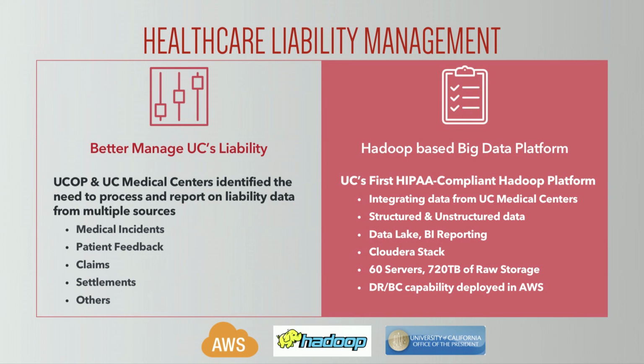And the risk services group there oversees the risk for the entire organization, which is a pretty big initiative in itself. So they have medical centers, and so collaboration between UCOP, the head office, and the medical centers to be able to pull all this lots of data that they have at each location, including medical incidents, patient feedback, claims, settlements, everything that each of these campus organizations is dealing with that they collect in their campus. They want one single aggregated view. So it's anticipated to be a lot of data over time.